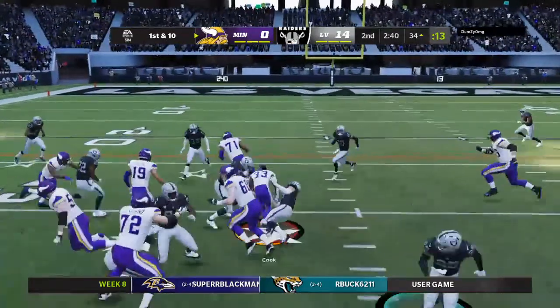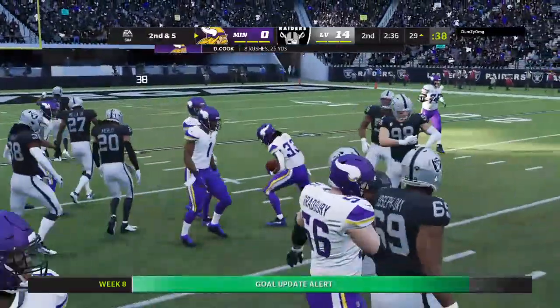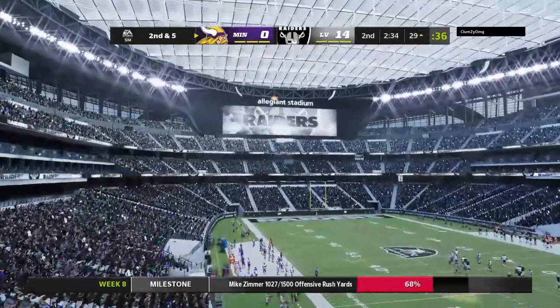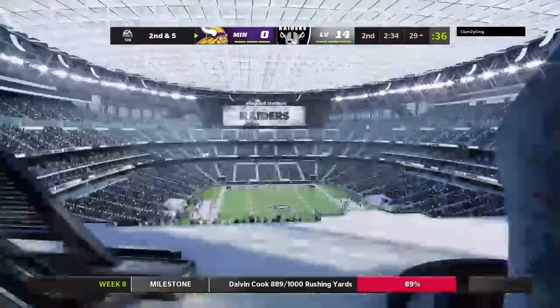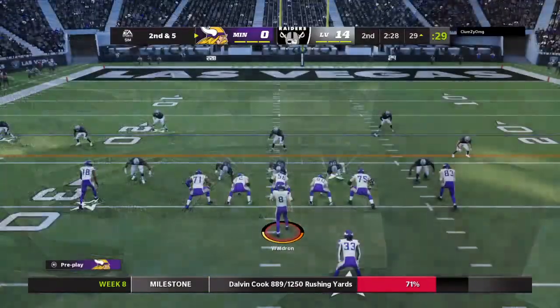A give to Cook out of the gun. 5 yards on the carry. Good pickup on first down. Brandon, 5 yards on that run. Let's get back to the huddle and make sure if you're a back, you spend time with your offensive line and give them credit. Hard to move those 300-plus pounders at the line of scrimmage, and they did for a significant chunk of yardage.